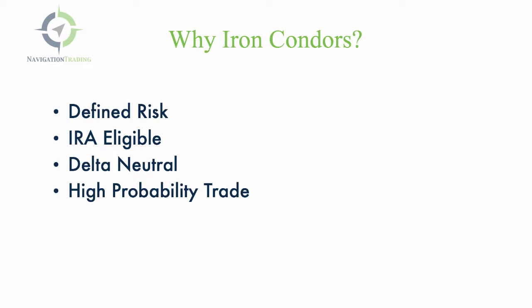So why do we want to trade Iron Condors? Four main reasons. One, they are a defined risk trade, meaning when you set them up, you define up front, before you even enter the trade, what your max loss is. So even if the stock market crashes or explodes to the upside, you have a very predefined amount that you can risk on the trade. Second, an Iron Condor is IRA eligible. So you can trade an Iron Condor in a margin account or an IRA account.